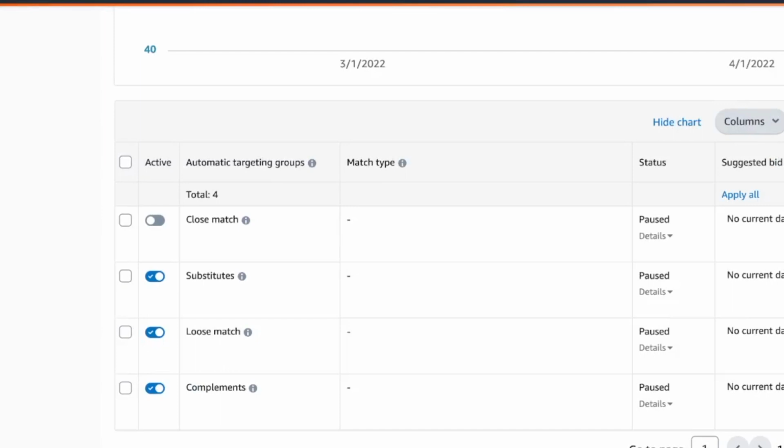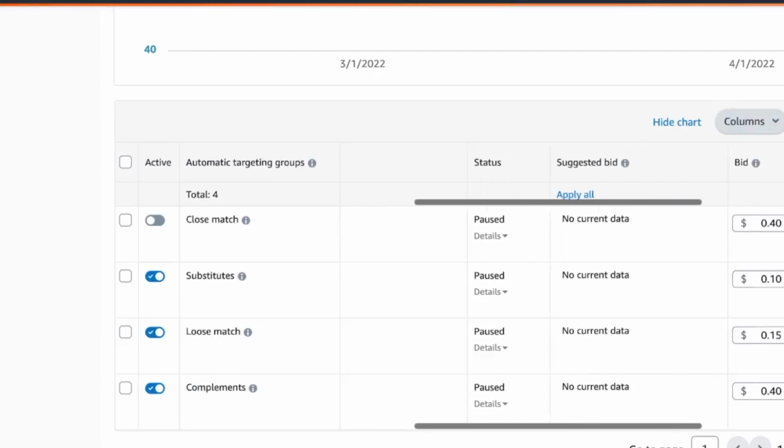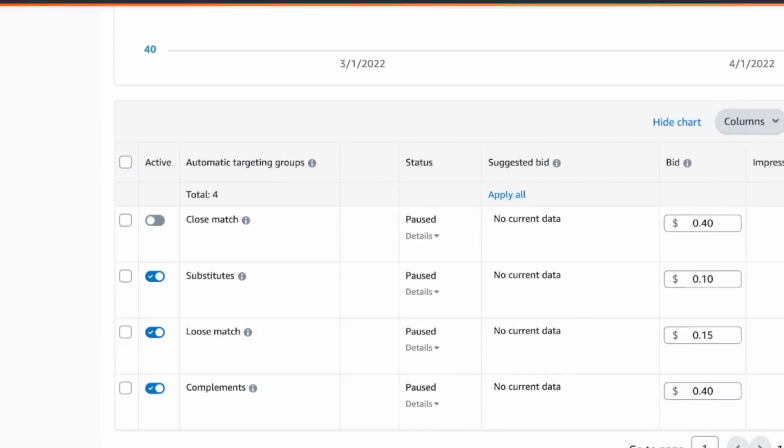Now, by default, all of these bids will be exactly the same, but in general, you'll perform better on the groups that target products and keywords that are closest to yours. So what we recommend is that you have a higher bid on close match and substitutes than you do on loose match and complements. Just don't forget to monitor how each of these performs and then adjust them accordingly to get the best ACoS that you can.